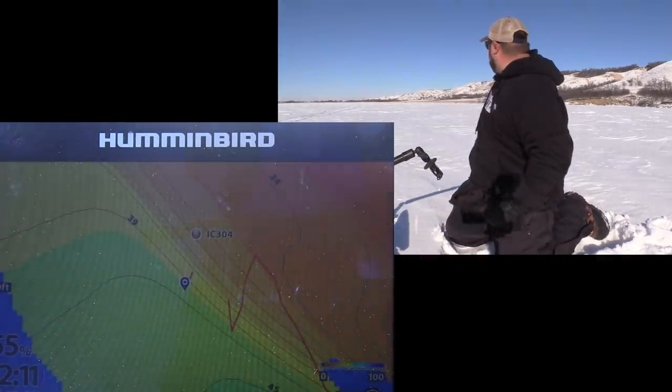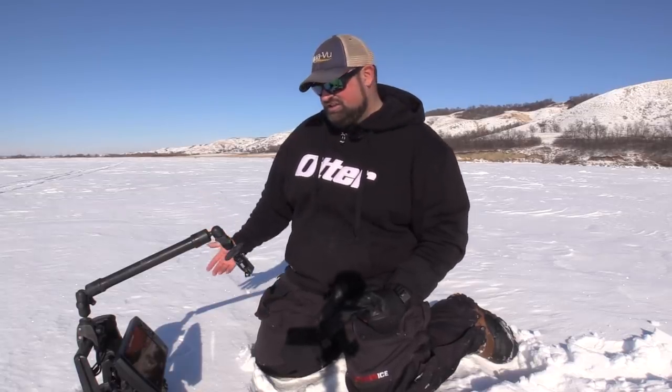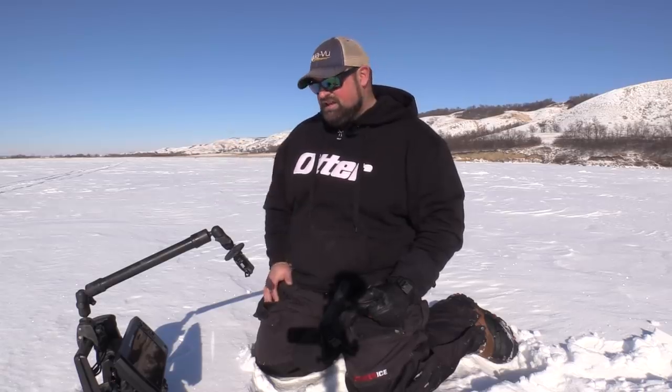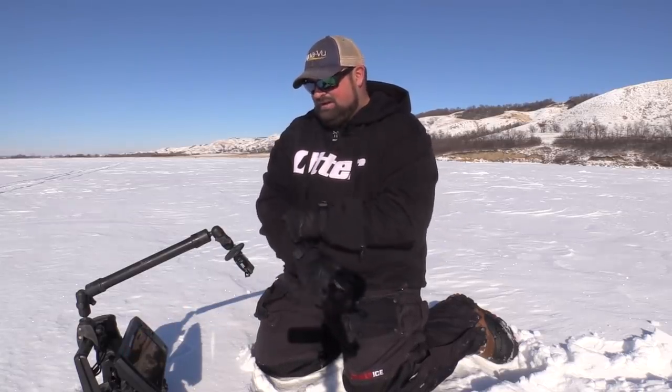So I don't even have to drill a hole yet. Because of my auto charting that I've done in the summertime and in the fall time, I can walk over here, pick my spot, set up the shack, and drill inside the shack. Now I'll probably be within a couple feet, depending on where the water level is, but that highway, no matter what the water level is, is gonna obviously be the same, right? I'm gonna be right on that drop off. So let's get the otter popped up and see if we can put some Ciscos on the ice.